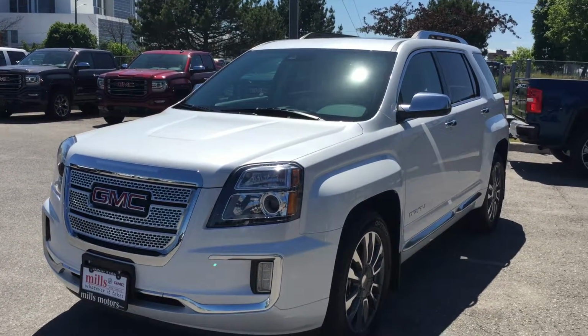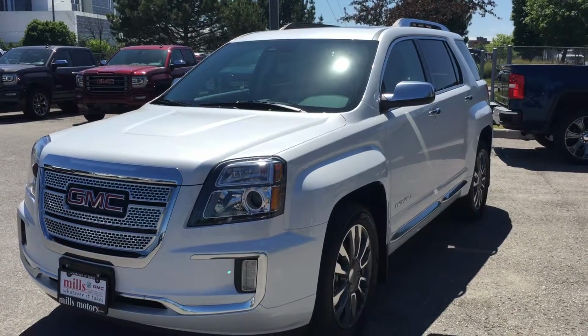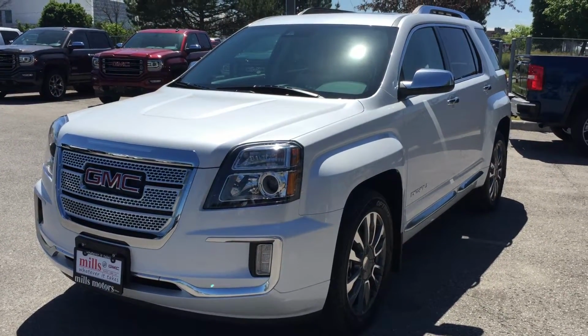Now, ladies and gentlemen, this is the awesome 2016 Terrain Denali all-wheel drive shown here in the very nice white frost tri-coat. Under the hood has the 3.6-liter direct injected V6 engine with the 6-speed automatic transmission.